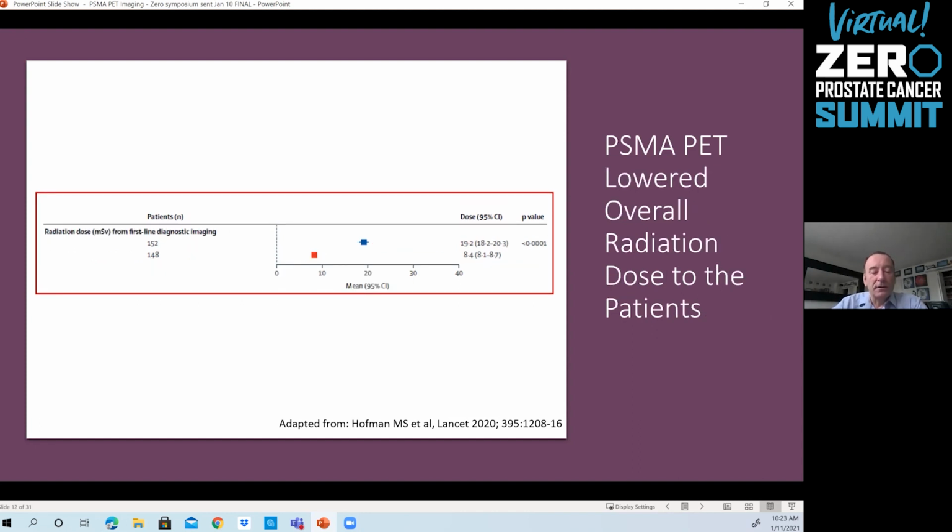Another interesting finding by this study is that the exposure to radiation is less in patients that underwent PSMA PET than with other imaging modalities. That is probably because when you have an imaging technique that's more accurate with fewer equivocal findings, then you need fewer imaging tests. Probably when a patient has a CT or bone scan, they needed a combination of CT and bone scan, or they needed repeated CT or repeated bone scan to finally have a more definitive result. With a more accurate technique like PSMA PET-CT, there's probably less need for repeated imaging.